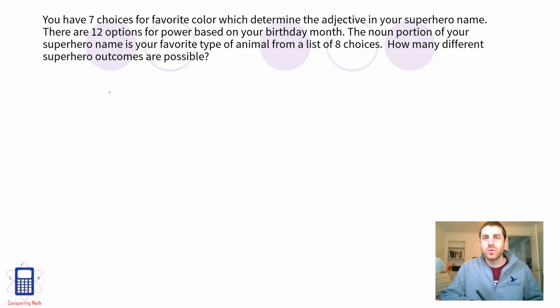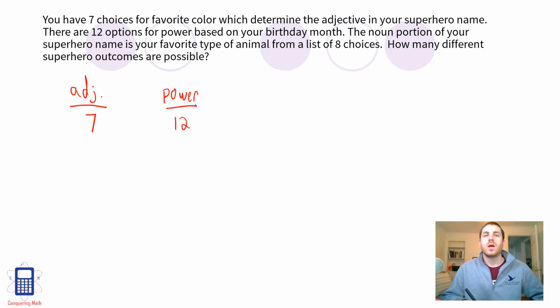There are 7 choices for favorite color, which give us our adjective. So we'll start with adjective, and there are 7 choices. And then our birthday month gives us 12 options for the powers. So we'll write power and 12 options. And let's just pretend for a second that that's all there is. We'll worry about the animal in a minute.